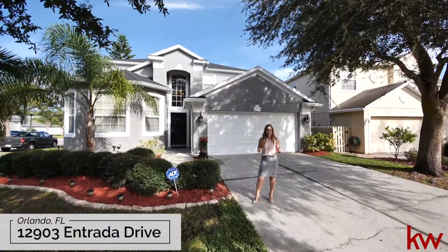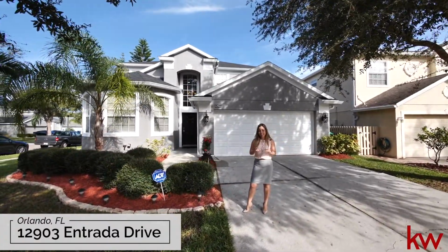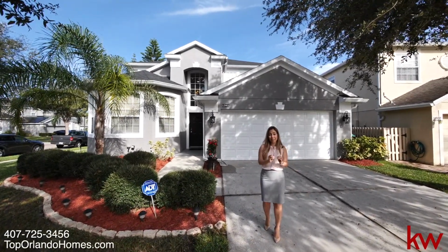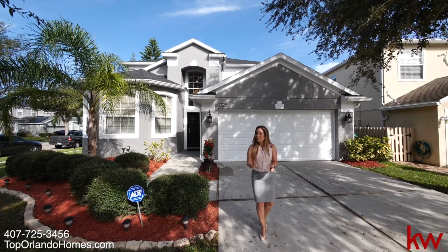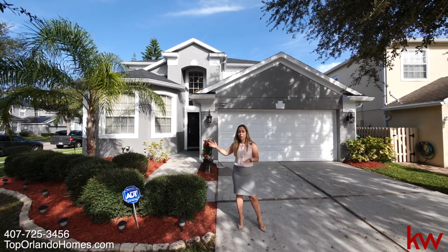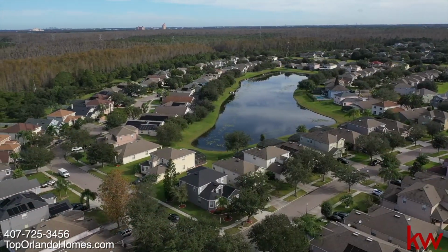in Hunters Creek with this amazing listing. And I call it amazing because everything is renovated, so the owners prepared the house for sale for you. This is a 4-bedroom, 3-bathroom home, and as you can see, this is a corner lot, so it's an oversized lot that we have right here.